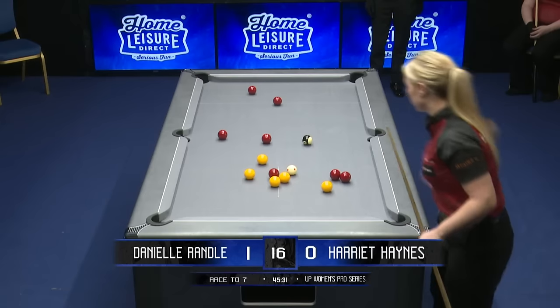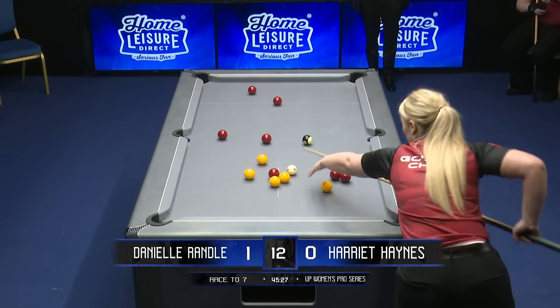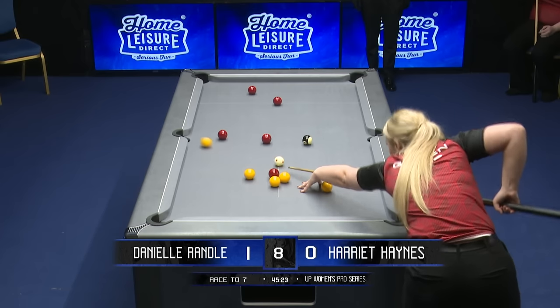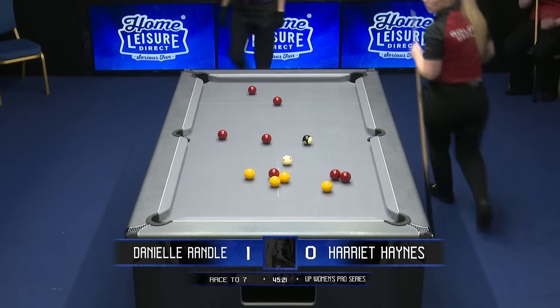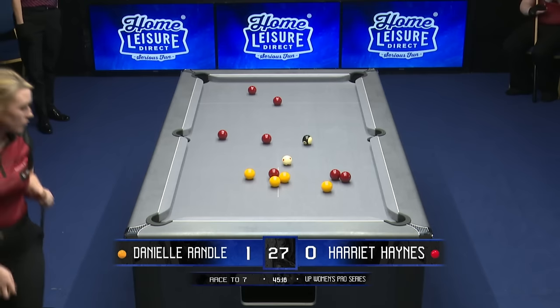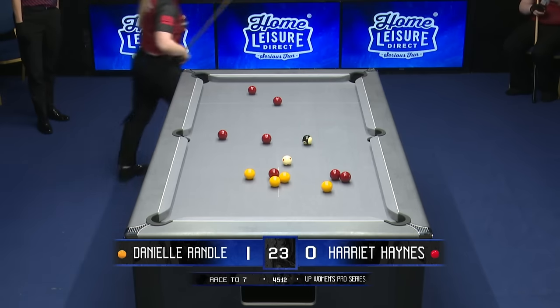But now she knows she's got the ability, and now she's about to foul if she carries on with this shot. Oh, that's a huge error from Danielle. Well, nobody seems to have called it. Not even Harriet's noticed it.